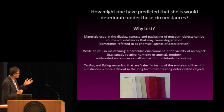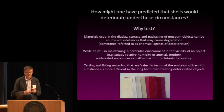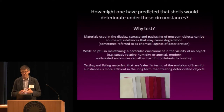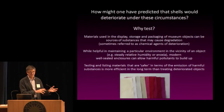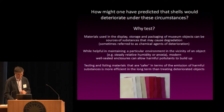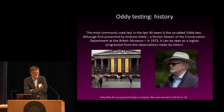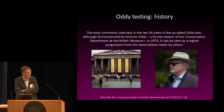And of course, ultimately, testing materials in this way and making sure we avoid damage is a more cost-effective way to proceed than having to deal with the damage that it creates in the long term. And we've already heard the words Oddy and testing this morning, and I suspect we will hear them a great deal more over the next few days.